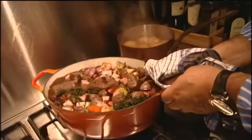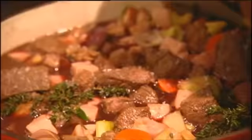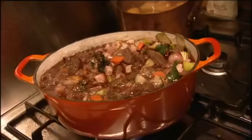So that's two bottles of red. Yeah. I put a touch of salt, just a touch. A bit of pepper. And how long does that cook for? I reckon we're going to leave it for about half an hour, 40 minutes, and check it.